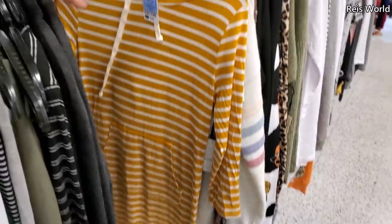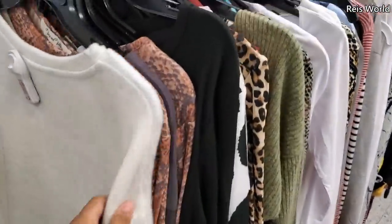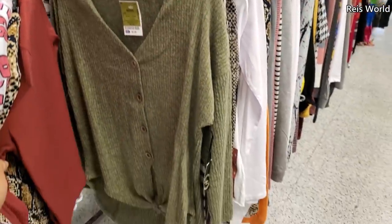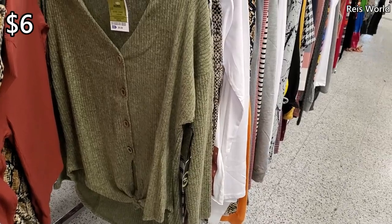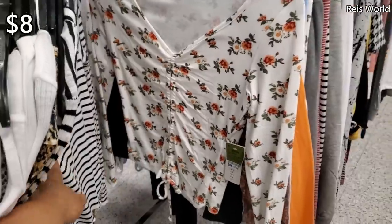$10, it might be a dress, like a hoodie stripe one. Let me see, this one might be a sweater. Yeah, for $13. Nice and flowy, $5.99. You got that green top button. It will tie at the bottom and longer in the back.